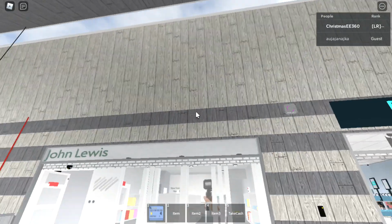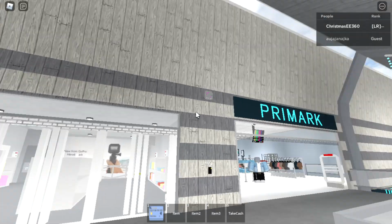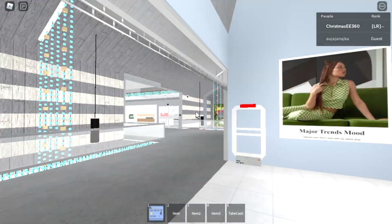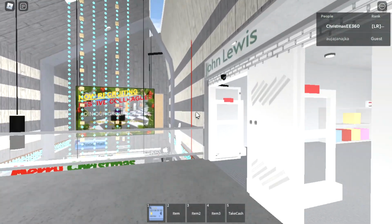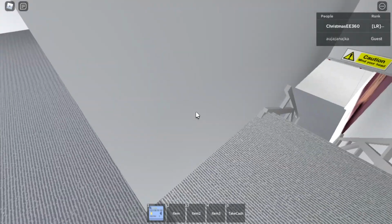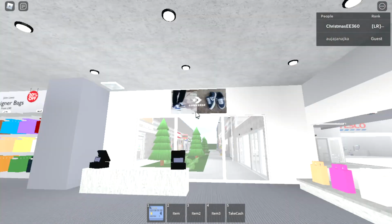Then I think you should turn this into an H&M and just have an H&M sign there, and then repaint those doors grey. Oh no, I don't have doors at all. But then what I think you should do is have this part as H&M still.